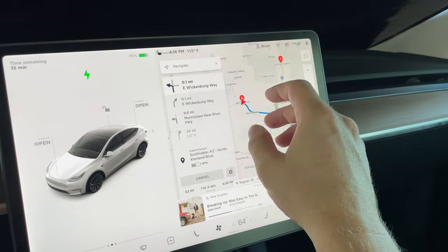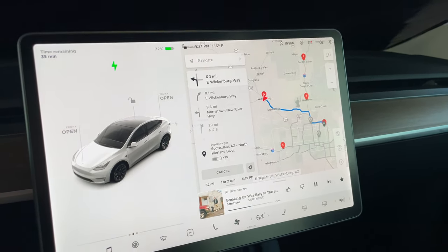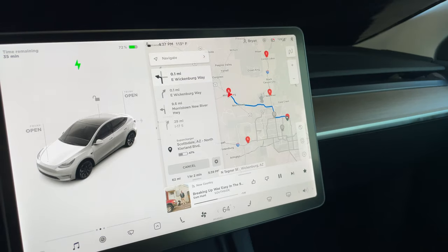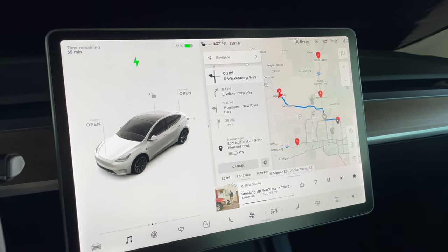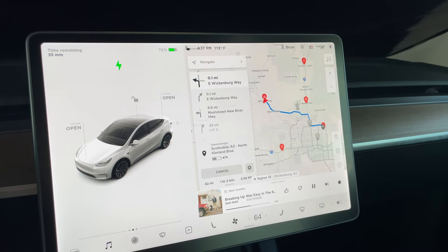I just saw a lady write a check at the grocery store in front of me. I haven't seen that in like 15, 20 years. So that was interesting. And then as I came out, there was a guy out here in a pickup truck asking me about the Tesla.